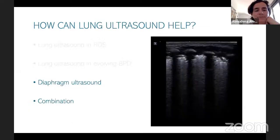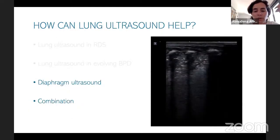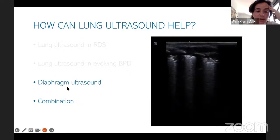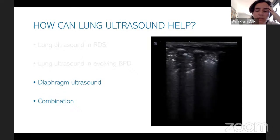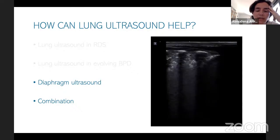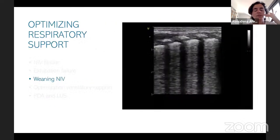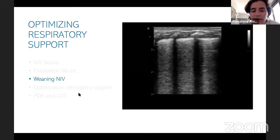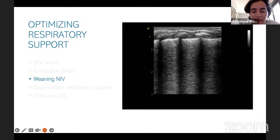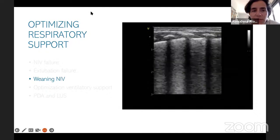And we also have to pay attention to the diaphragm ultrasound or maybe the heart, but this is something that has already been explained in previous talks, so I won't continue talking about it. So before continuing, does anybody want to make a comment or a question or something?